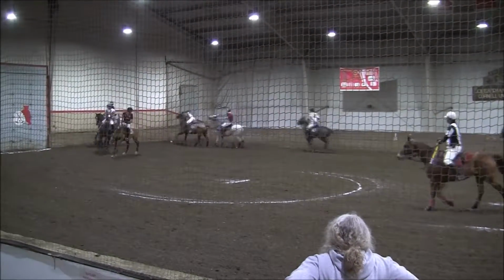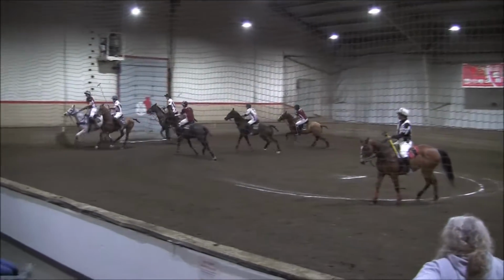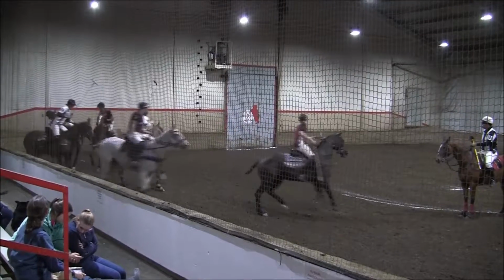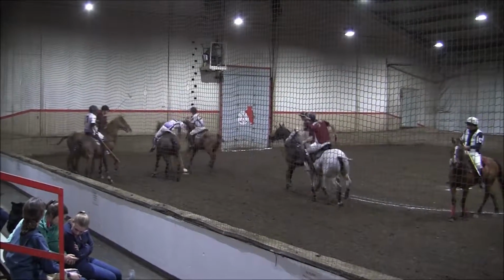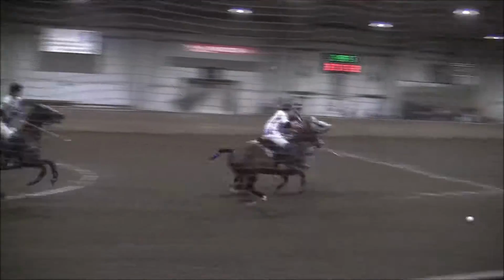Kevin Uconn sending it into the corner for Uconn. Picked up by Marinelli. It was just by goal. Looking to get it out of the danger zone there. Uconn backing it. Ricochets off the wall. Picked up by Harvard, sending it down the wall.